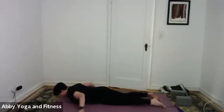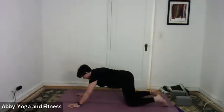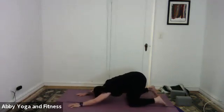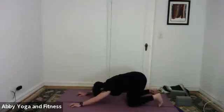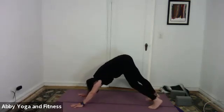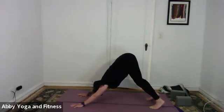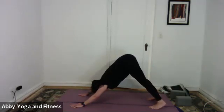As you exhale, release. Sit back into a quick child's pose. One big breath. Exhale to downward facing dog. Breath in. Push the floor away. Exhale. See if you can open up those shoulders, create more space between the ears. Let the heels draw closer to the floor as you play with straightening the legs.